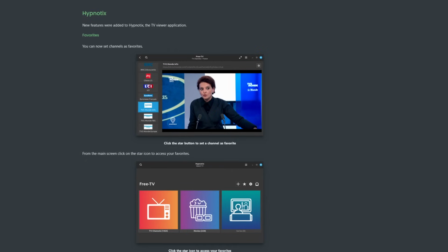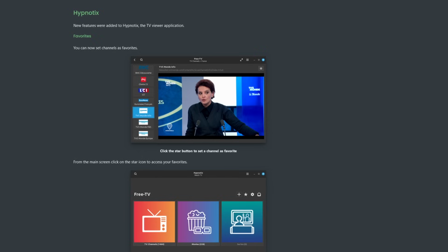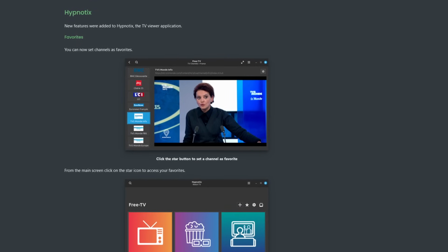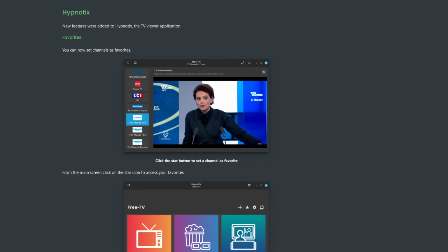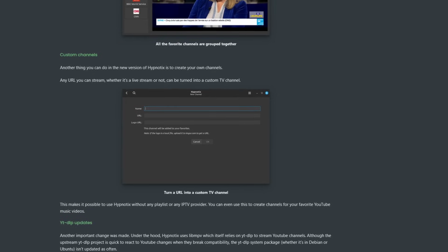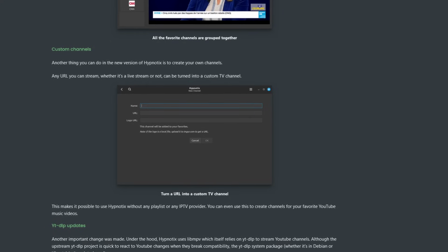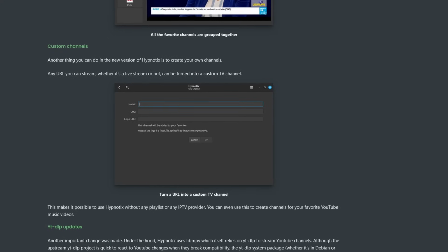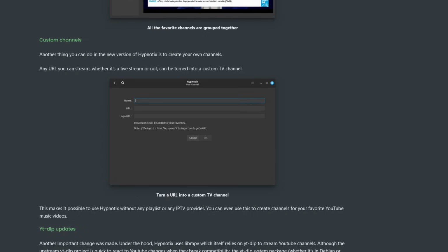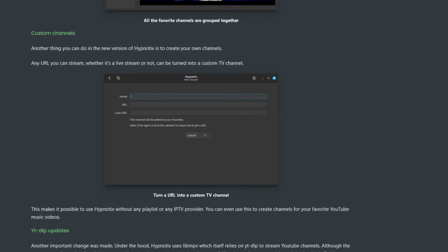Another thing I wanted to talk about is their Hypnotix app, because Linux Mint 21.3 features a new release of the Hypnotix app, which is an interesting name for a TV watching application. But anyway, it supports custom channels now, also favoriting, and there's been an update to YT-DLP. Now, this is really important because Hypnotix was based on you having to have an IPTV subscription somewhere and connecting the channels that way. But now you can have custom channels that can basically be any URL. It doesn't even have to be a live stream. It can be whatever you want. So if you want to have a playlist of music or something from YouTube, you can do that. You can do all sorts of stuff.